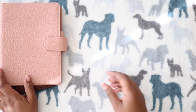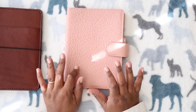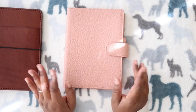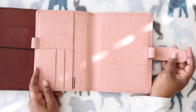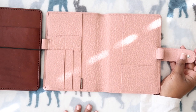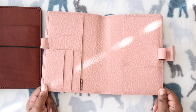The next one that I'm going to get rid of is this one. Now, I love VDS. This is a VDS custom codex in a size B6. The only customizations I had done to it was I added a second pen loop and I changed the layout to, I believe, what they call the Nomad layout, except you get two pockets instead of three because it's not wide enough for three.